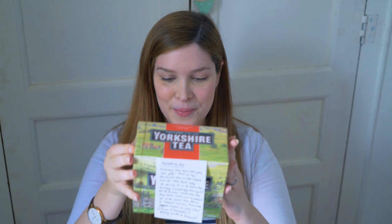But her little note says, Yorkshire tea, probably the best tea you can get. This is my favorite tea in the whole world. The best way to drink it is to brew the tea by constantly stirring it for 2-3 minutes. Take the tea bag out, add just a splash of milk until the tea is a toffee color, then add sugar if you like. I have 2 teaspoons, so I'm gonna try it her way too. I never had a tea with milk before, and again, I just can't wait to try it.